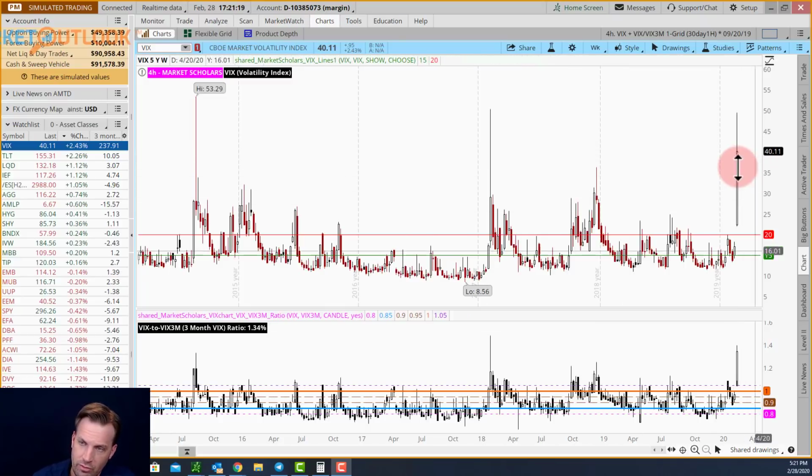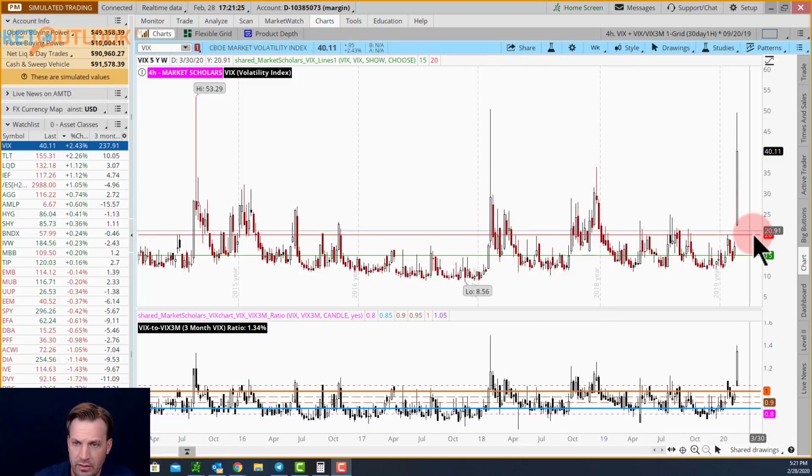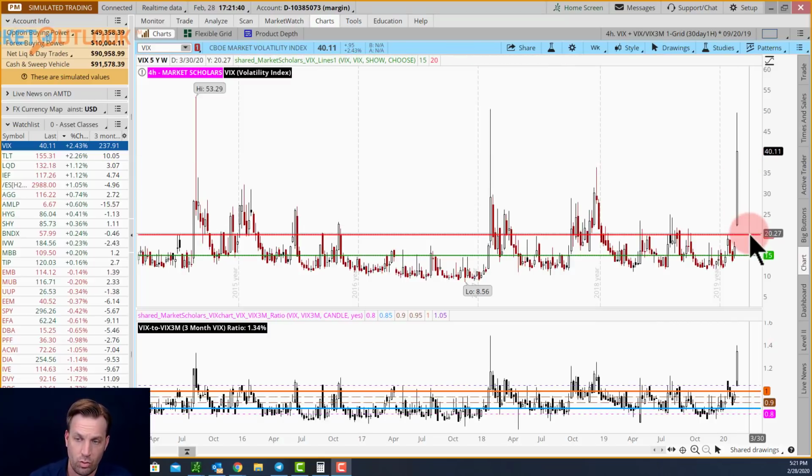So again, as we've seen before with these spikes, look for volatility over the next week or two to come all the way back down towards 20, which is a 50% drop. I wouldn't be surprised, and it doesn't mean that we won't bounce back up towards 30 on a retest of these lows, but I fully expect that we'll drop back down in the next few weeks towards 20 very quickly.